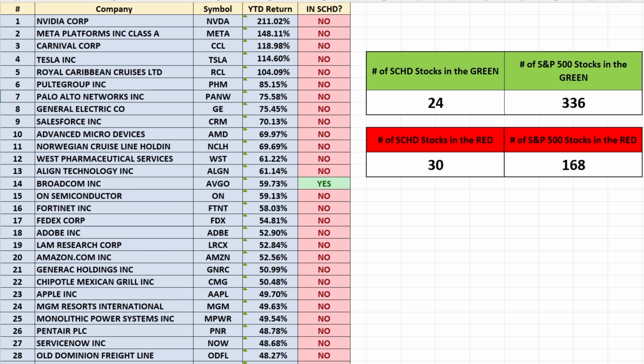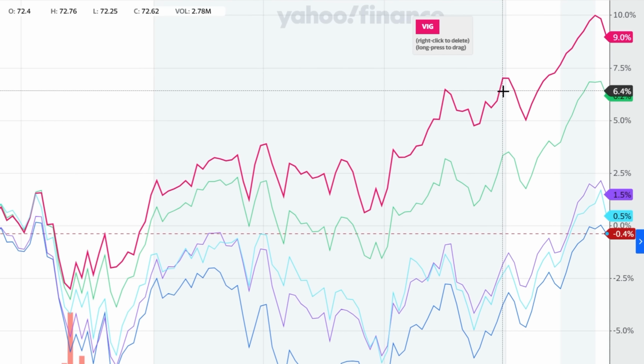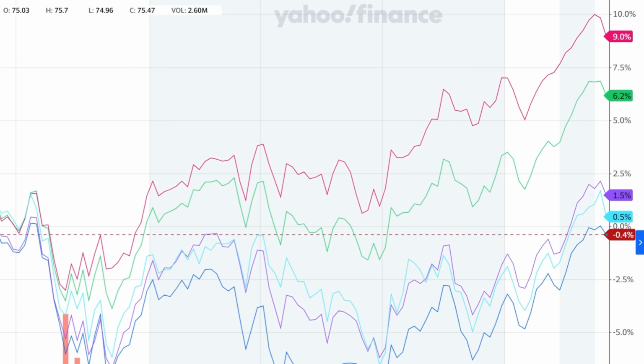Well, not really. When we think about year-to-date performance and the overall price per share of SCHD, we should compare it to some of their actual dividend ETF counterparts. And when you compare SCHD to stocks like VIG or DGRO, VYM, and SDY, it does pretty well. Most of these are in the same range for the most part as SCHD, though some of these that are more dividend growth oriented are going to have better price per share results.